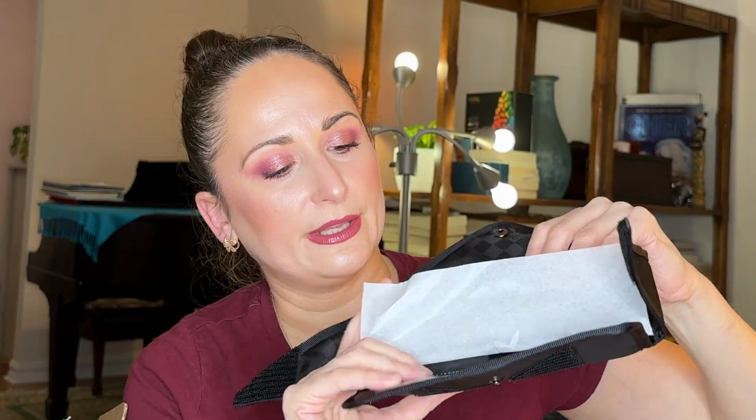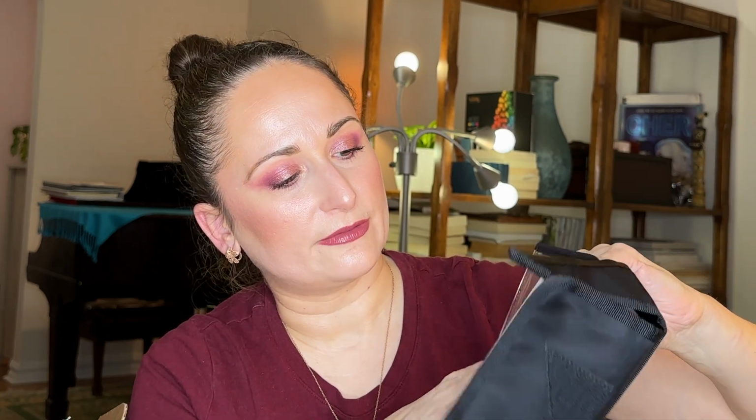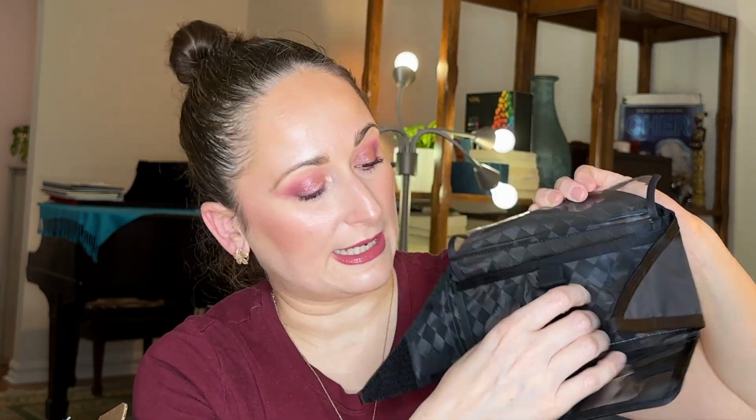It's a travel case, and it's a very, very expensive travel case, which, looking at it in person, yes, it's very nice. It has this envelope opening, this Velcro, and then you open it up and you have places to put your brushes. You have the little protective pouches here. You have the little places you can actually slide the brushes in. So it's a really, really cute pouch.